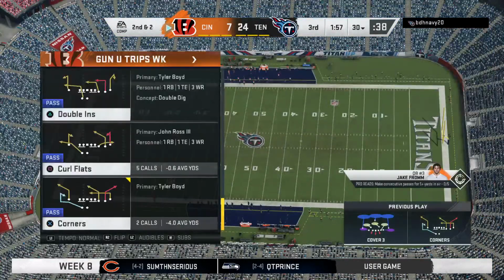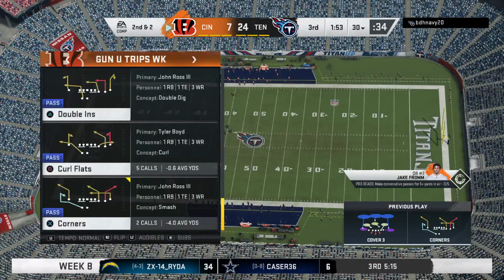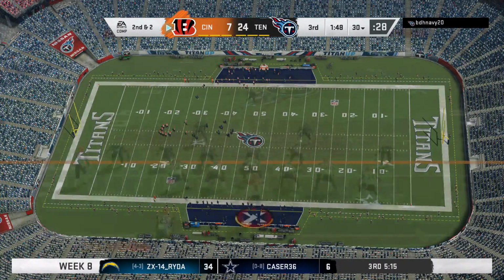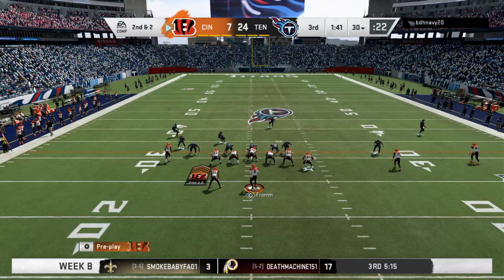The result here, a pickup of 8. Leaves him with 2 to go on 2nd down. 8 yards on the pickup. Brings up 2nd and 2 at the 30-yard line. Facing a 2nd and 2 after that last catch, good for 8 yards.